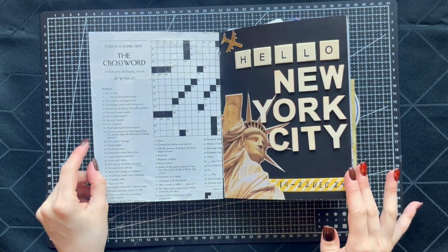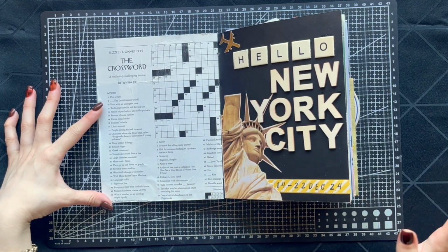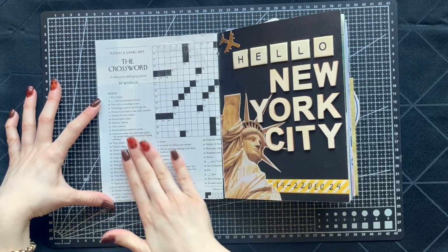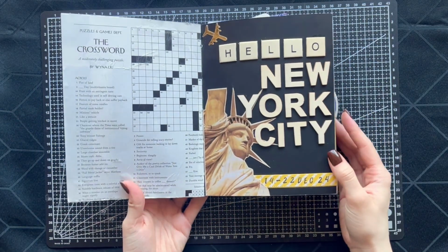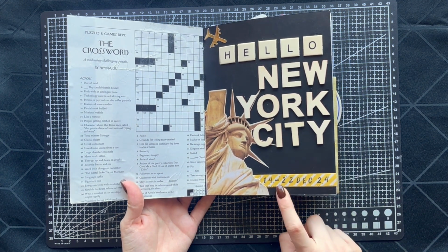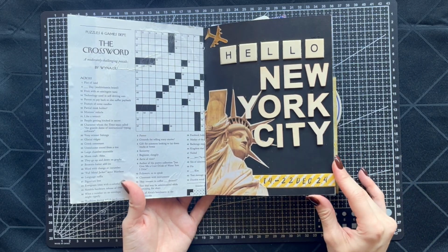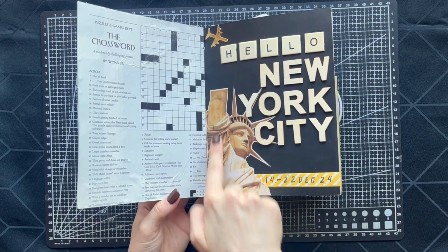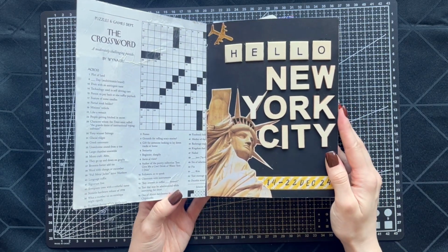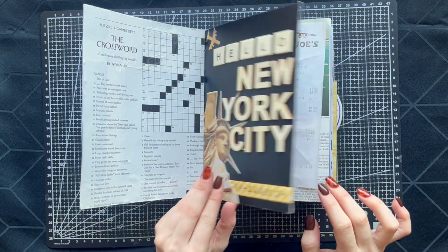First page looks like this. Speaking of the New Yorker, it always features puzzles and games of the sort. So I thought that would be a nice opening page with this Hello New York City title page. We have the dates that they went, which is the 14th to the 22nd of December 2024. This is a postcard that I had in my collection that I kiss cut and stuck there. We used some Scrabble tiles and some wooden pieces.